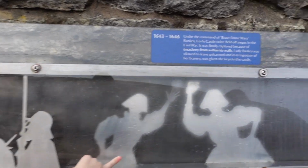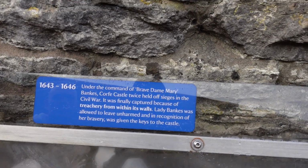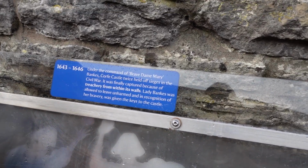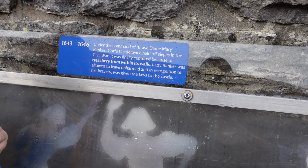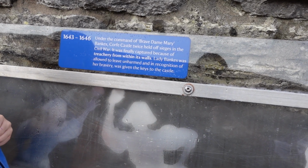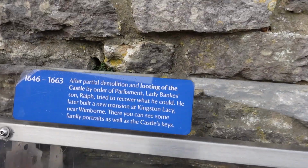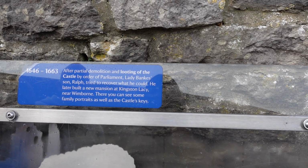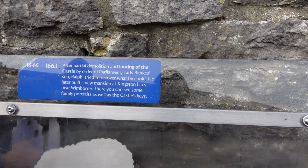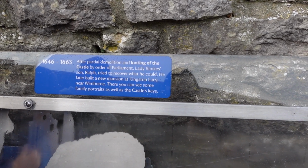Then you go on to this one. Yeah, that looks like a war to me. 1643 to 1646: under the command of the brave Dame Mary Banks, Corfe Castle twice held off sieges in the Civil War. It was finally captured because of treachery from within its walls. Lady Banks was allowed to leave unharmed in recognition of her bravery and was given the keys to the castle. 1646 to 1663: partial demolition and looting of the castle by order of Parliament. Lady Banks' son Ralph tried to recover what he could. He later built a new mansion near Wimborne.